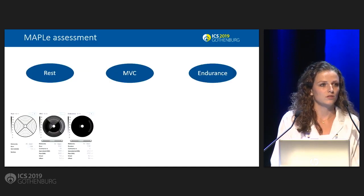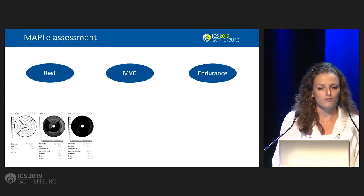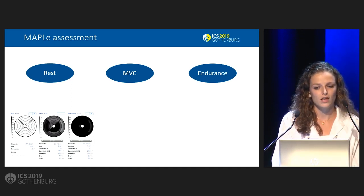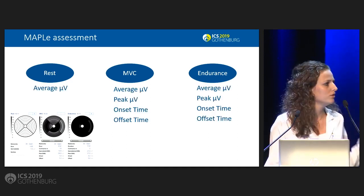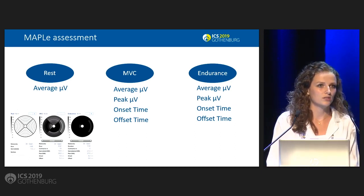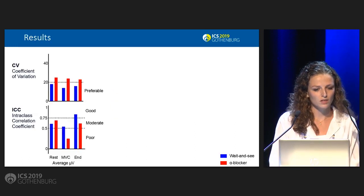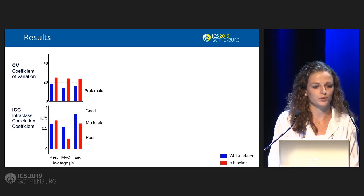The MAPLe assessment consists of 3 different measurements: a 1-minute rest, 5 maximum voluntary contractions, and 3 endurance contractions. The summarizing result of MAPLe gives 9 different outcomes, as you can see on the screen. The reproducibility was based on these 9 outcomes. To explain the statistics, I will take you straight to the first part of the results.